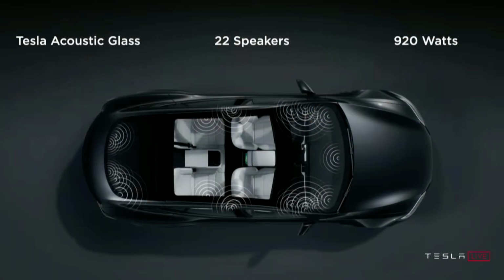Then we move on to the audio with the 22 speakers. Again, it's all sounding impressive, and Elon actually reiterated that the car will be silent even when you're driving 100 miles an hour. So that is awesome. But it didn't specifically mention anything anymore about the active noise cancelling that the car would have. So I was expecting to get some more information out of that, maybe on how it works, when it works, if you have to turn it off or on, that kind of stuff.